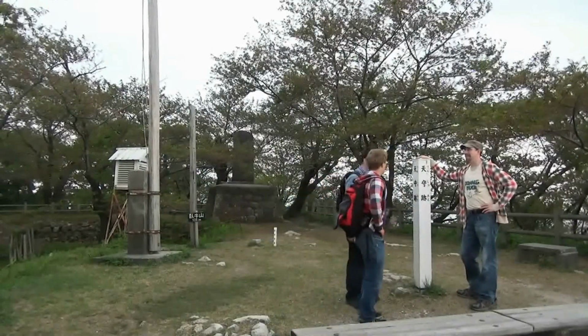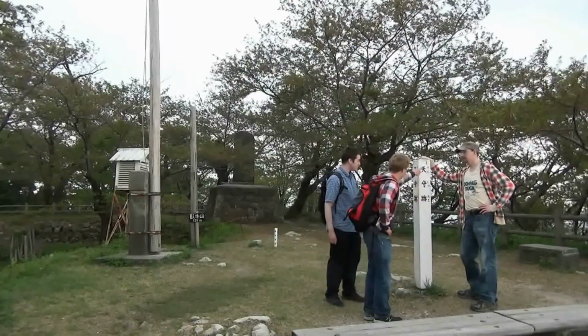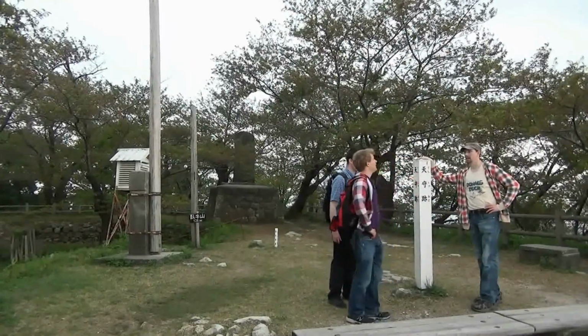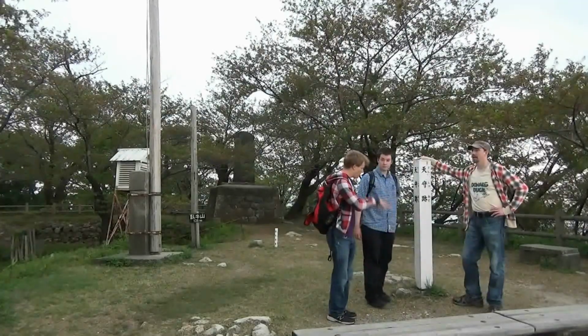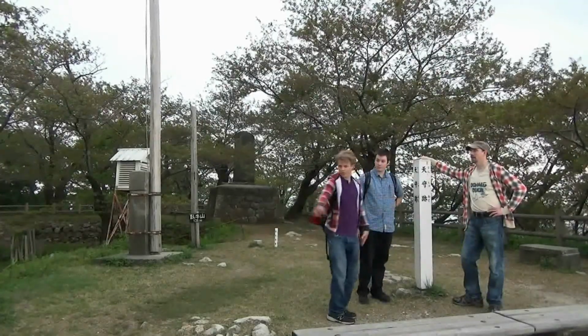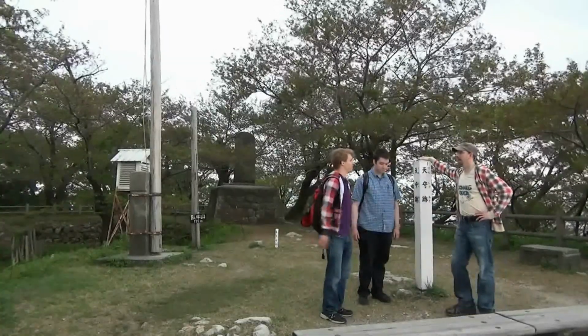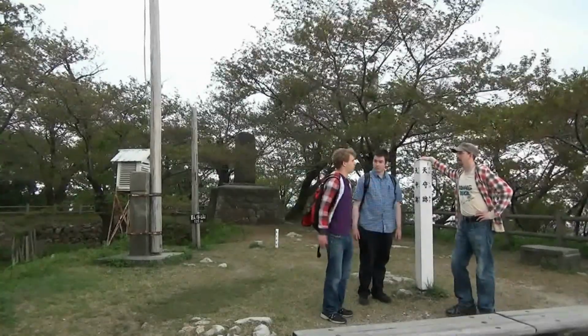What is this? Tenshu Atoll. The ruins of the castle tower. Tenshu Kaku is a castle tower, and this is the stone platform on which the tower of Murakami Castle was built. So this is where the lord of the castle would live.